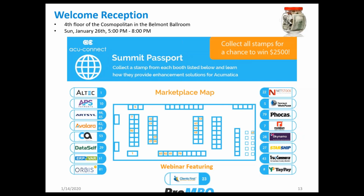And Crestwood Associates is a large Acumatica partner. They're a gold certified partner. They won the President's Club Award. They're a 2-time Acumatica Partner of the Year winner in 2016, 2017. And they have a number of add-on products that they've developed for customers in industries that have unique needs. So if you want to learn a little bit more about products that they've developed, we encourage you to visit their booth.